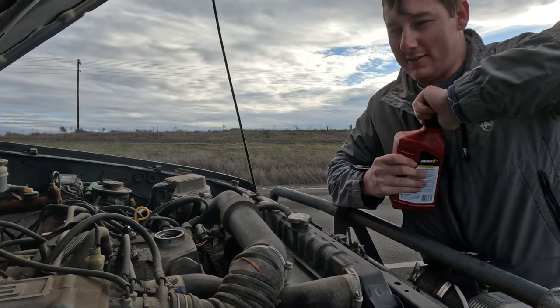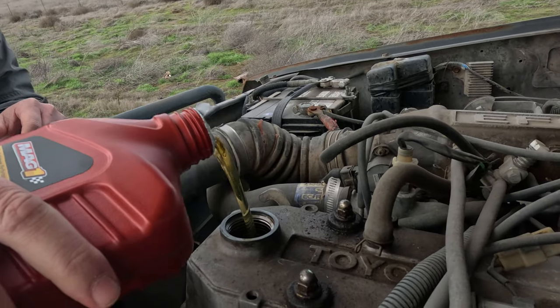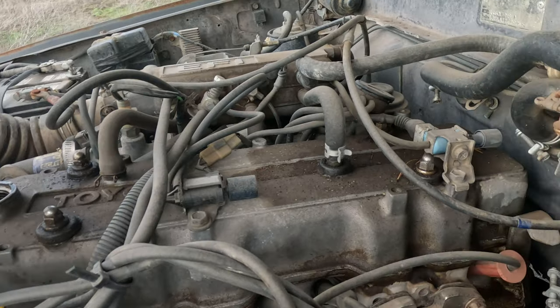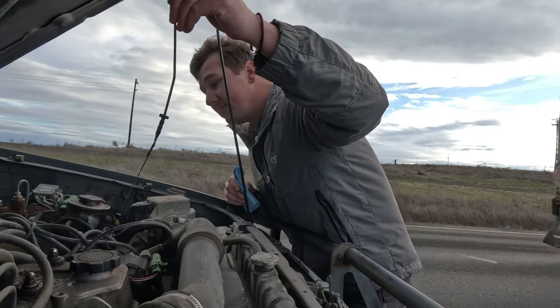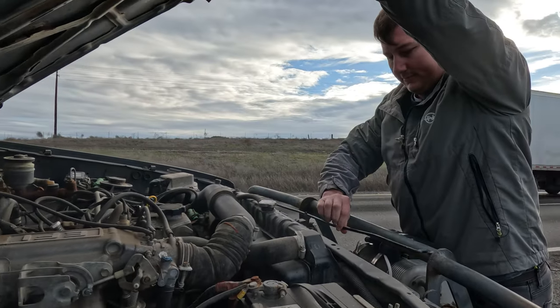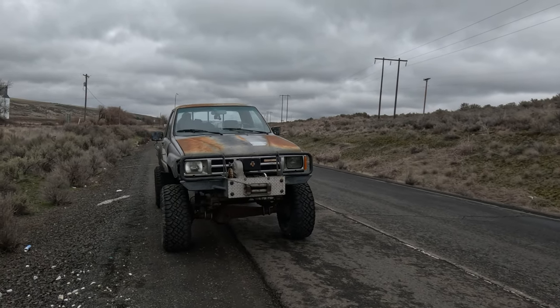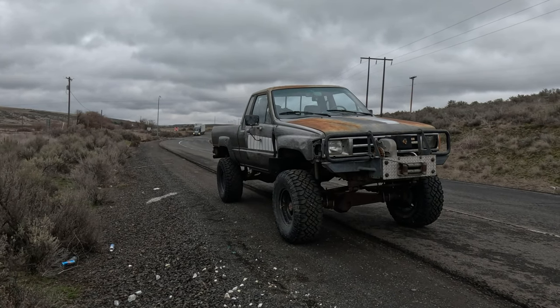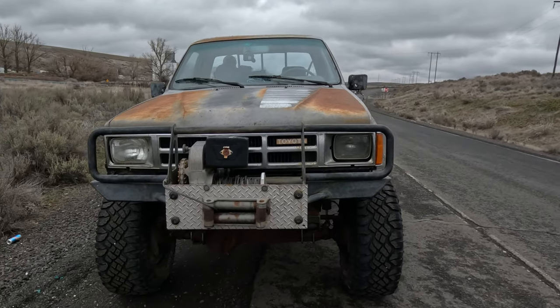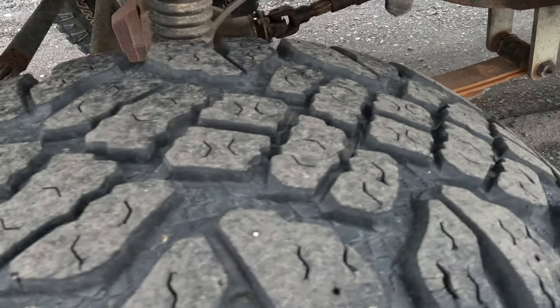Every hour we have to put in a quart. Status update. Things are going pretty good aside from a wasp nest in the cab. We're leaking oil faster than we can put it in, and we got square tires. With the 529 gears and these square tires, max speed is about 55 miles an hour. So it's gonna be a long trip.